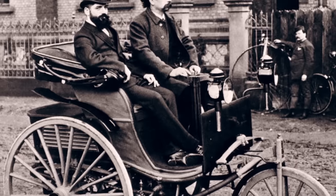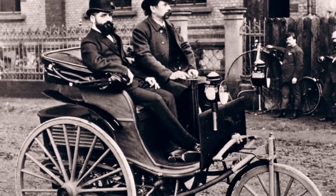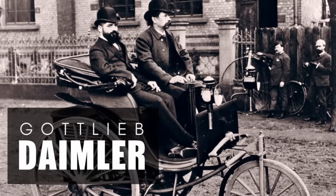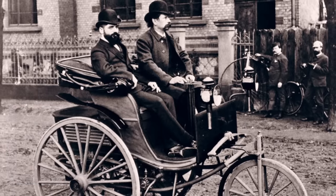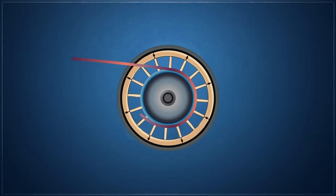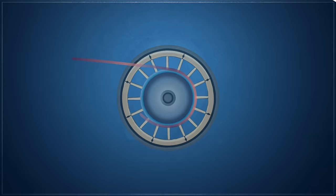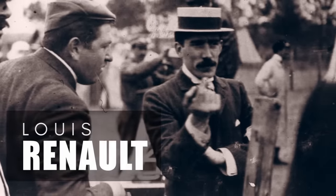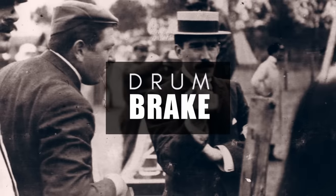The first brake system specifically designed for cars with pneumatic tires would be developed from an idea first devised by Gottlieb Daimler. Daimler's system worked by wrapping a cable around a drum coupled to a car's wheel. As the cable was tightened, the wheel would be slowed down by friction. A few years later, French industrialist Louis Renault would patent the concept in 1902 as the drum brake.